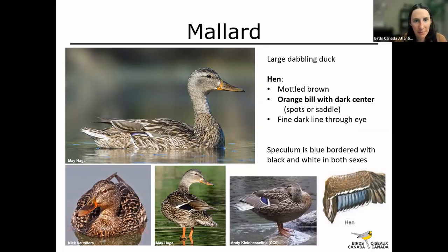For the mallard hen, that cue is this orange bill with a dark center. From the top photo, the black part is a speckled black sitting on the top of the bill, but down on the bottom left, you can see it's more of a solid saddle sitting across the bill. So it can be a bit variable like that, but it is generally an orange bill with a dark area in the center. Mallard females also have a fine dark line that goes straight through the eye. So you can see that in the top photo especially well.